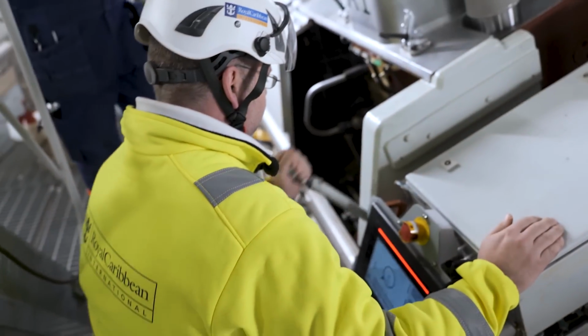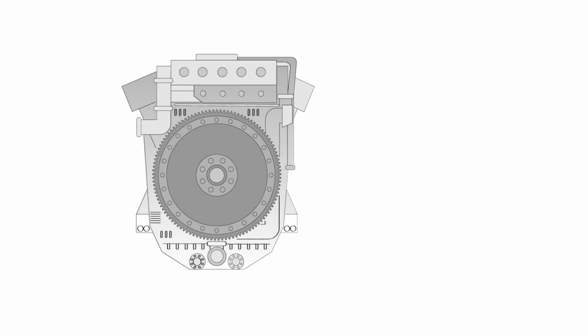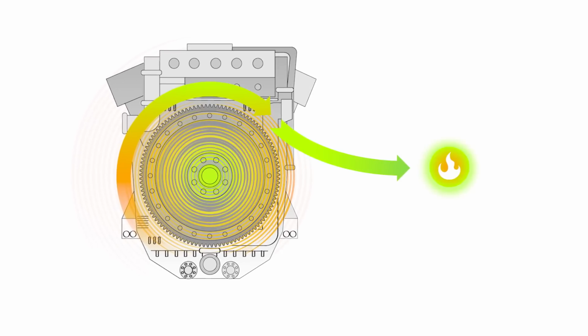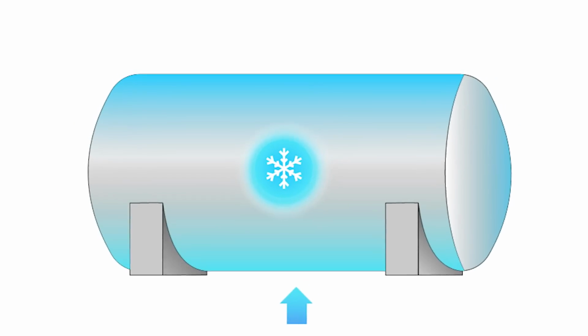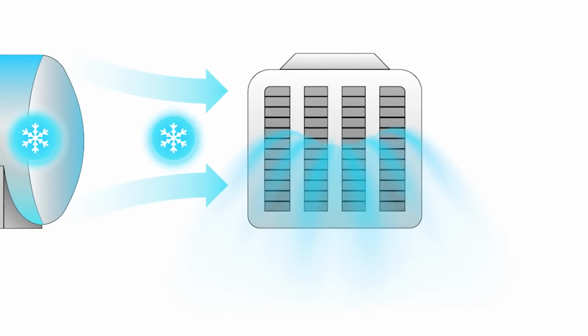We've also then taken some of the most advanced heat recovery systems. So the heat that's generated from our engines, we're able to capture and reuse that energy and put it to good use on board. We also take advantage of low temperatures of our LNG fuel and recover that cold to use that to improve the efficiency of our cooling systems.